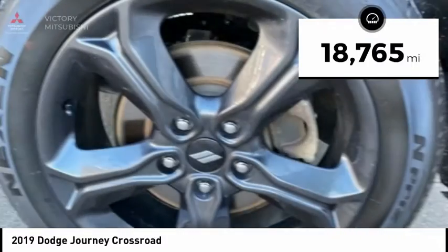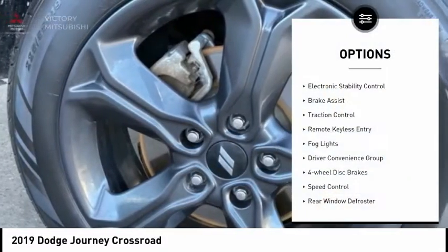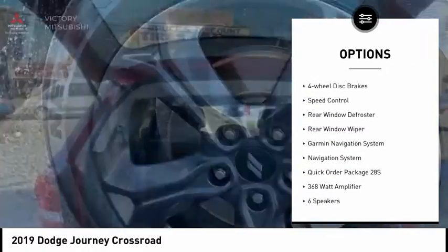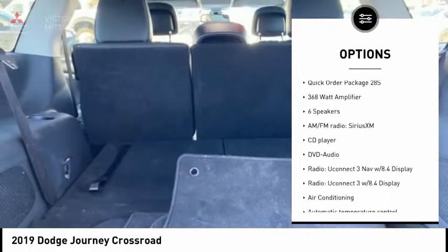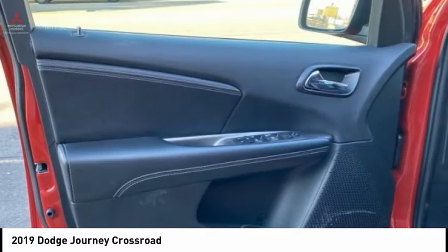This vehicle has less than 20,000 miles. Here are some of this vehicle's great options: electronic stability control, brake assist, traction control, remote keyless entry, fog lights, driver convenience group, four-wheel disc brakes, speed control, rear window defroster, rear window wiper.